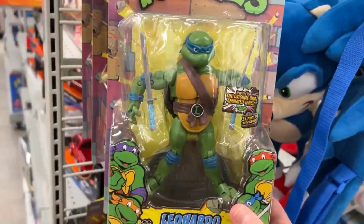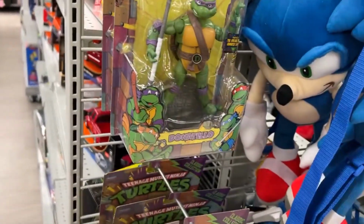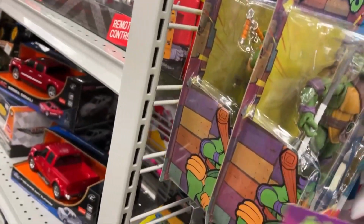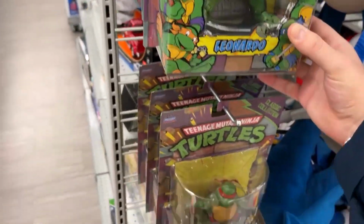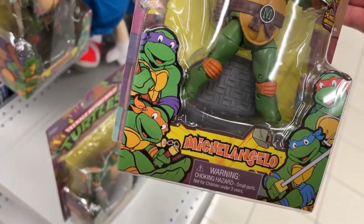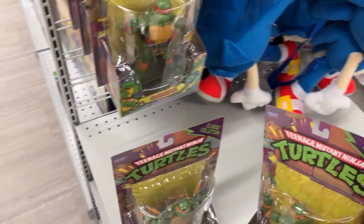Now these are older figures. I don't know when these came out, but I know they've been around a while. But last time I found these here, they only had, I think, Leo and maybe Donnie. I don't remember. But this time they had all four of them. They had Leo, Donnie, Raph, and Mikey, as you can see here. And they had about two of each of them. They're $9.99 a piece, so $10 a piece in case I don't show the price.